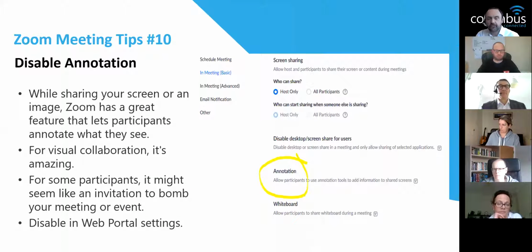And another great service that Zoom provides is annotation. So Zoom gives participants the ability to annotate anything that's shared. So if you want to prevent that, make sure that is locked down as well. It's a great tool for visual collaboration. You can annotate anything that's actually shared, whether it's a PDF, a graph, or an Excel worksheet, something you want to work on together, things you want to check. Annotation is a fantastic tool, but again, make sure it's disabled if you're running a public event, and this can be disabled in the web portal.